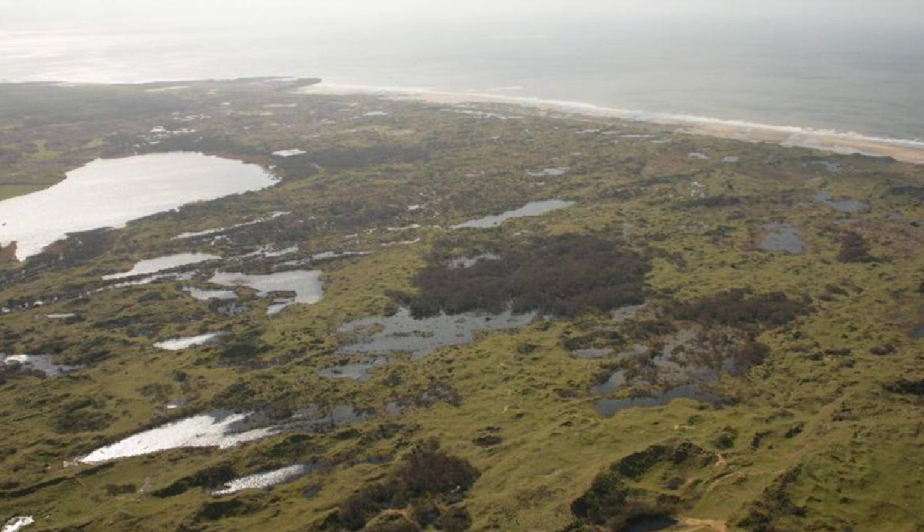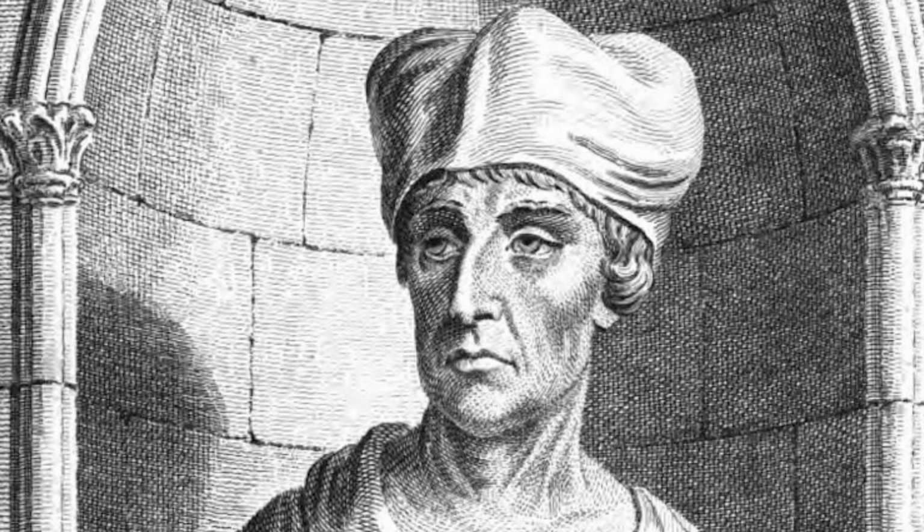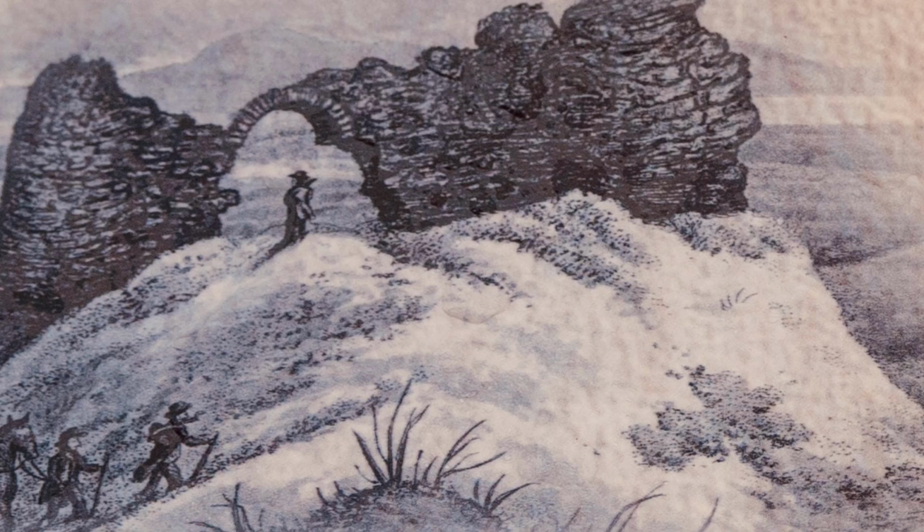However, the machinations of humans were and are of little consequence against the power of nature. And during the 15th century, the blowing sand was overwhelming the town. When the antiquary Leland visited in the 1530s, he noted that the castle and village were, and I quote him, both in ruins and almost choked and devoured with the sands that the Severn Sea there casteth up.